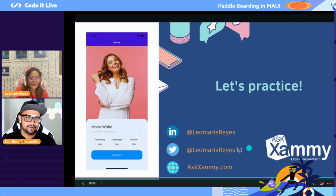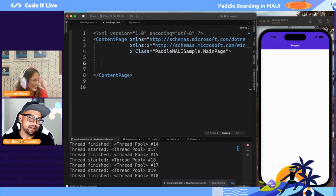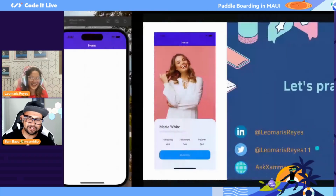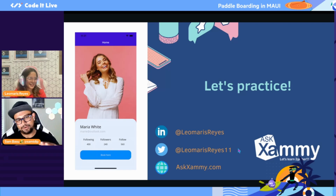Here I have my Visual Studio just ready to start. Okay, well, it's not simple. It might be simple to you, but it's not to me, because if you go back for a second to what you're trying to build, I already see curved corners and I already see a negative margin to push that Maria White text into that image. The bottom maybe not too bad, but no, this is not simple to me.